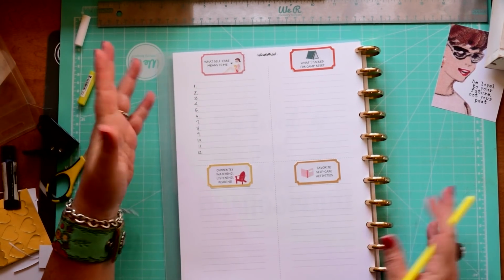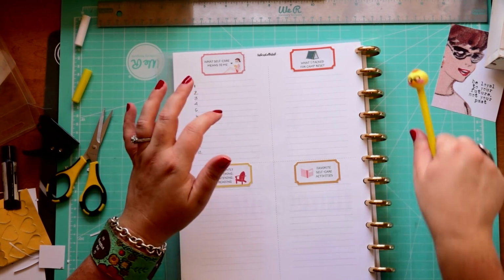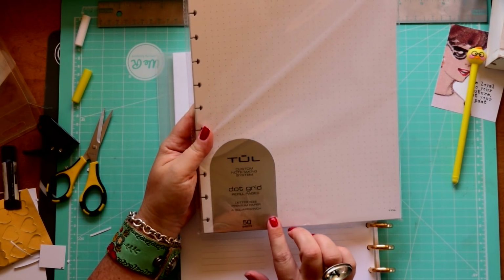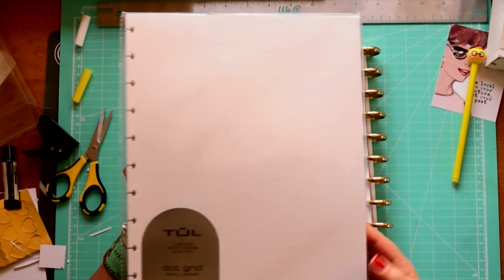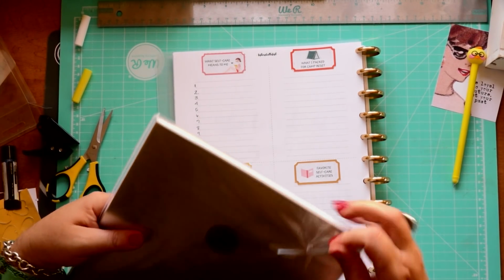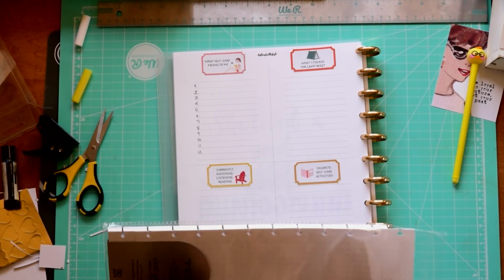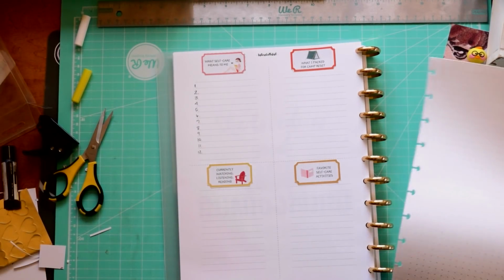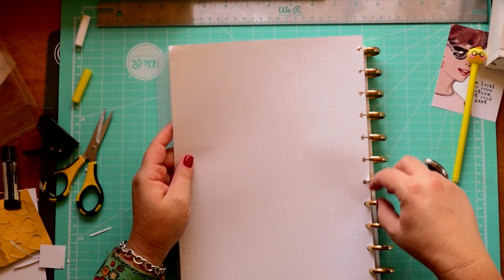I'm going to demonstrate what you can do. You can add sheets into this as well. You don't have to just use this. For instance, I bought a pack of this paper at Office Depot. It's the Tool brand, and it's a dot grid, which is very much like what we use in our TN inserts, our Traveler Notebook inserts. So you could add pages to your workbook, more than welcome to do so, and something I highly encourage. And I didn't mean to call it a workbook.